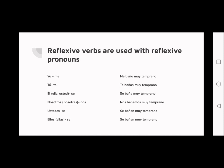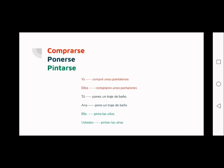So, the examples on the other side is me baño muy temprano. So, I take a shower or I bathe myself, to show the reflexive part. I bathe myself very early. Me baño muy temprano, te bañas muy temprano, se baña muy temprano, nos bañamos muy temprano, se bañan muy temprano, or se bañan muy temprano, because the se repeats, okay? So you basically have to remember four endings, but you just have to know when to use them correctly. For which subject you're going to put the correct reflexive pronoun.